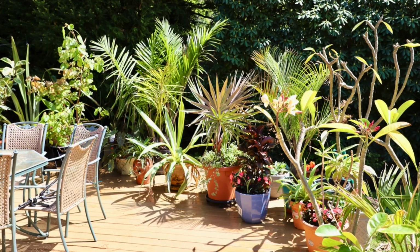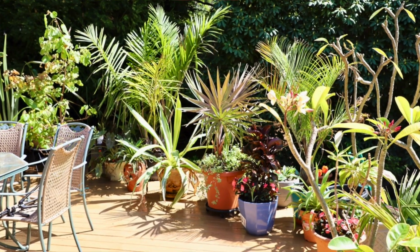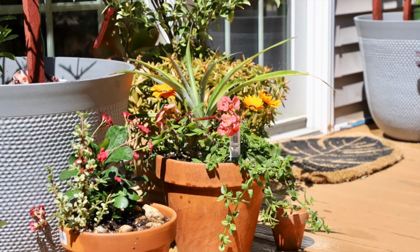For many years, especially growing up in New York City, I thought you needed a lot of space in the ground to grow big tropical plants, but I'm going to show you some tropical plants, a lot of them ones that are not very common, that do very, very well on my patio.